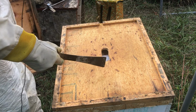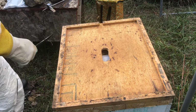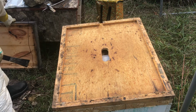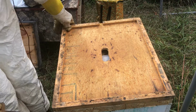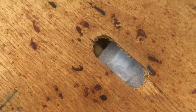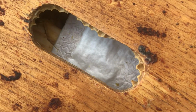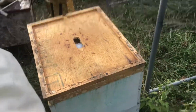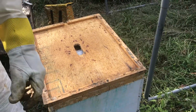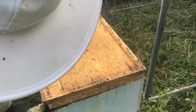But like I was saying, 2 weeks ago, I put a varroa mite strip in. So I'm going to need to replace that with the second strip this week as well. Now, I do see bees in there, but they're moving very lethargically, which is another sign of them hibernating.